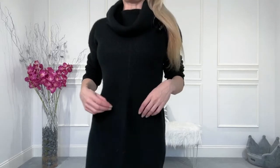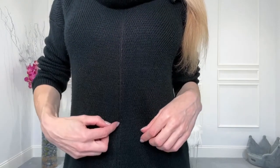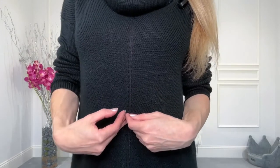And then this is the pattern of the knit. It has a center line and then almost like a diagonal knit going down there.